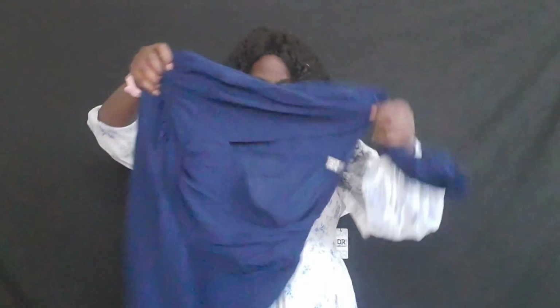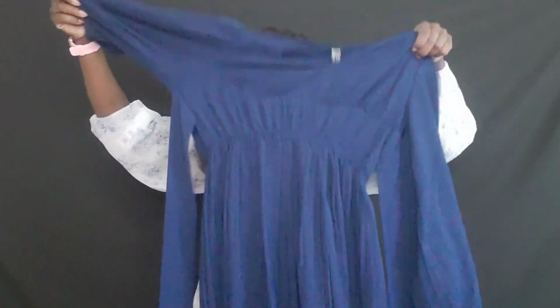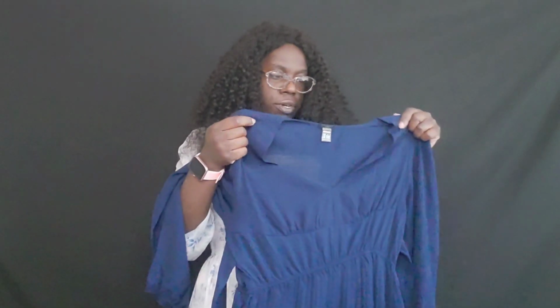Golly. It's a lot of a dress. I'll say that much. This is definitely gonna be for one of those cool winter days. Summer is hot, so you definitely could wear this in winter more likely. Let's see if we got a zipper. Alright, so I ain't gonna struggle with this one.